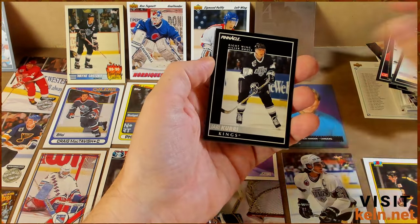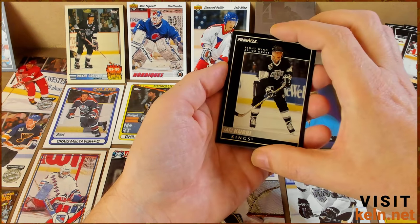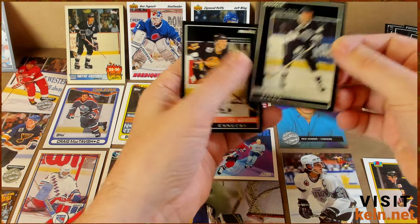But Jari Kurri. And that's cool, the black on black. Got a nice look to it.